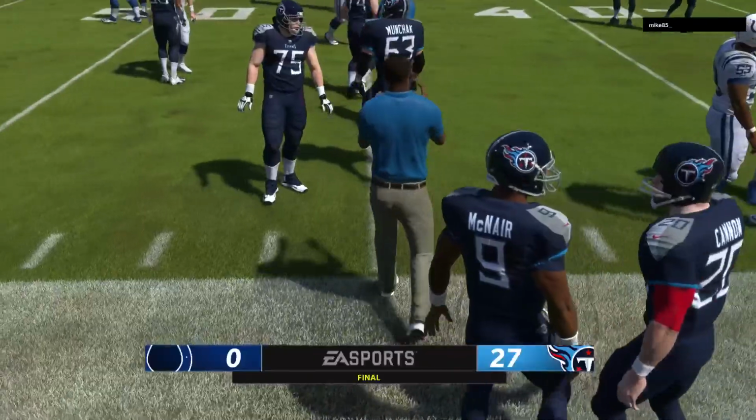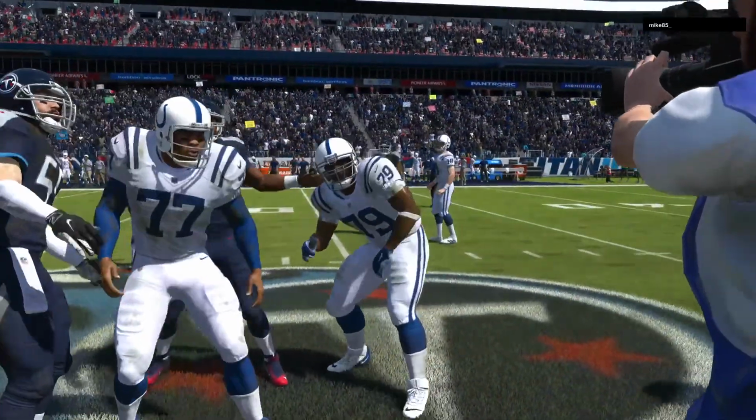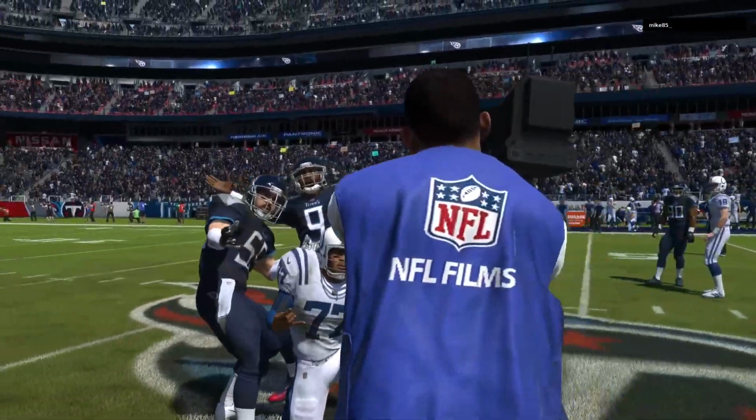And this was truly a total team effort, Charles, on both sides of the ball. Well, they absolutely pitched a shutout, so it can't get much better than that, right? The defense led the way.